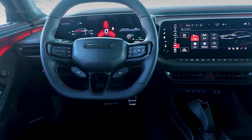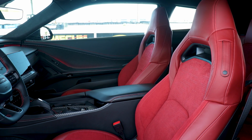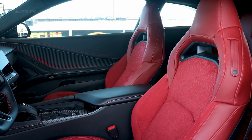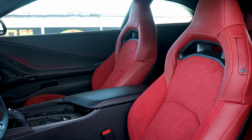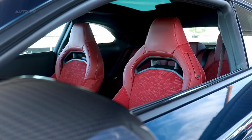Now, here's the elephant in the room: price. Starting at $89,995, the Charger Daytona RT isn't cheap. But here's the thing, it's actually competitive when you look at what you're getting. A Tesla Model S long range will cost you more, and while it might have better range, it doesn't have half the character of this Dodge.